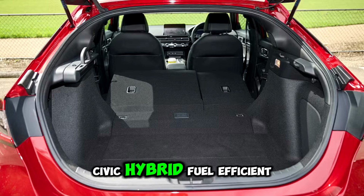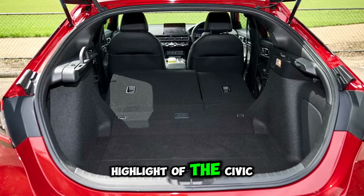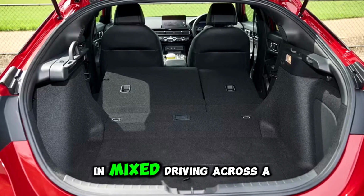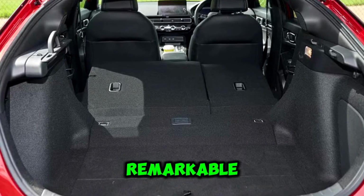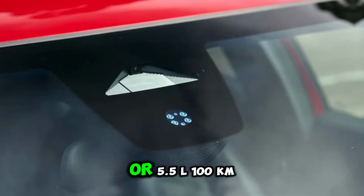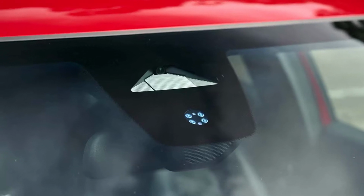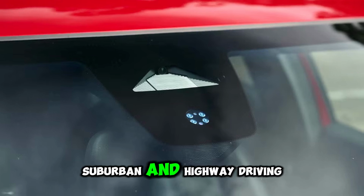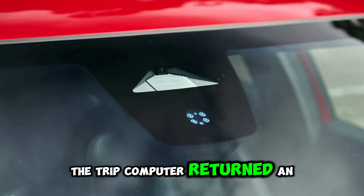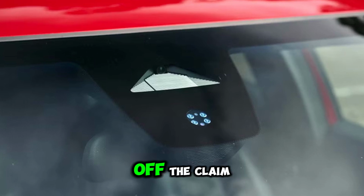Is the Honda Civic Hybrid fuel efficient? As a hybrid, fuel economy is unsurprisingly a highlight of the Civic. Honda claims consumption of 4.2 liters per 100 kilometers in mixed driving, across a remarkable, if achievable, 2.0 L/100 kilometers in urban areas, or 5.5 L/100 kilometers on the highway or extra-urban roads. Over a mix of city, suburban and highway driving, plus some testing of its acceleration and handling, the trip computer returned an indicated 4.8 L/100 kilometers, which is not too far off the claim.